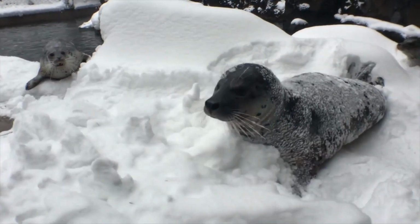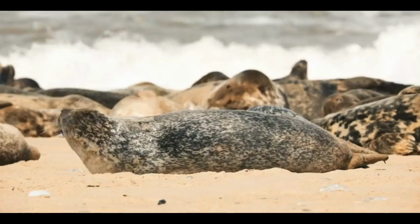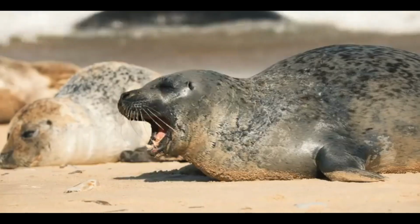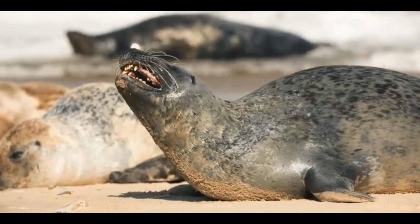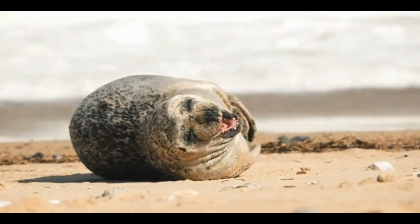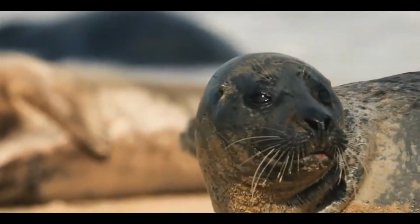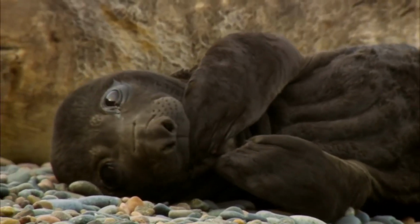bonds. Overall, the social behavior of seals is complex and varied, and it includes a range of behaviors related to mating, parenting, and socializing. These behaviors help seals to form strong bonds, reproduce, and raise their young, which are essential for the survival and success of their species.